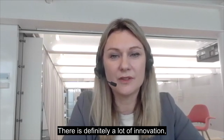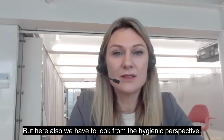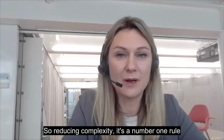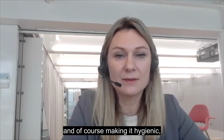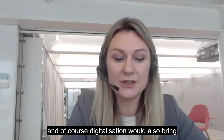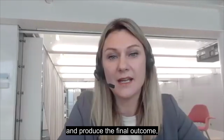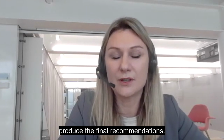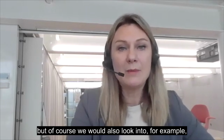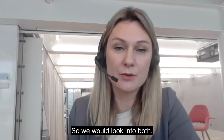There is definitely a lot of innovation, especially if we look into digitalization, where you can use a lot of sensors. But here we also have to look from the hygienic perspective. So reducing complexity is the number one rule which we would always apply. And of course, making it hygienic, making it more efficient as a process. Digitalization would also bring a lot of benefits here. We would consider all of these together and produce the final recommendations. So yes, we would consider the traditional process steps, but we would also look into, for example, integration of sensors or sampling devices into the process. So we would look into both.